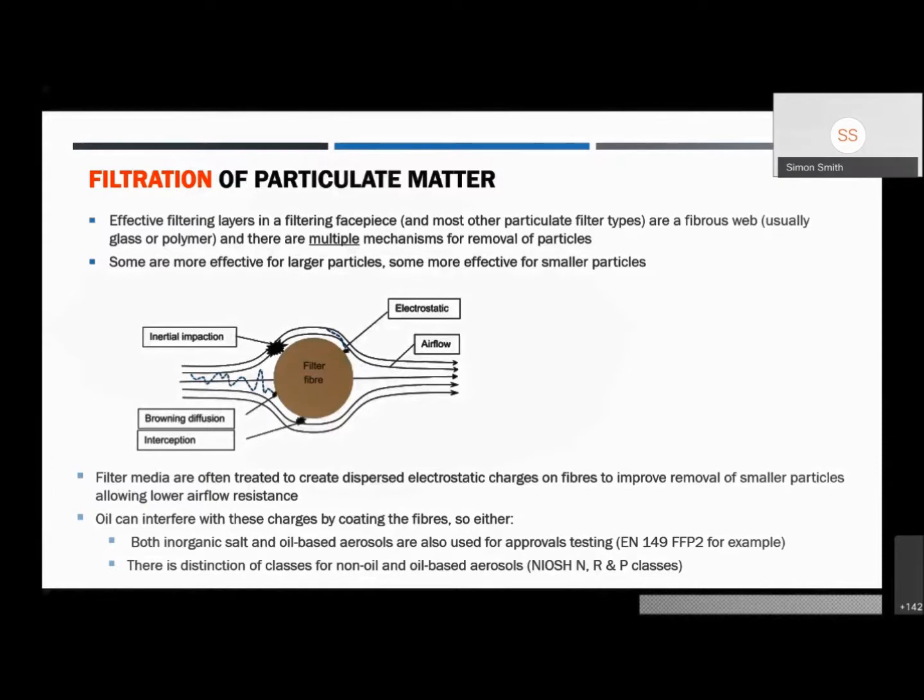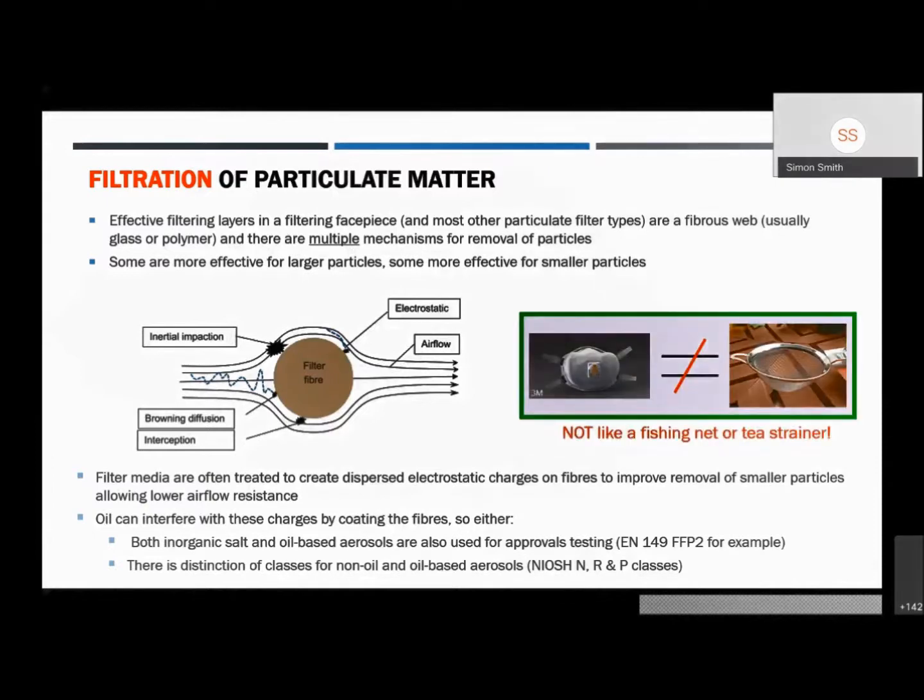The overall effect of these factors is that a filter is not like a tea strainer or a net. It doesn't filter down to a certain size. And one would note that sometimes you see claims that, oh, but we filter down to 0.3 micron. It's actually more complex than that.